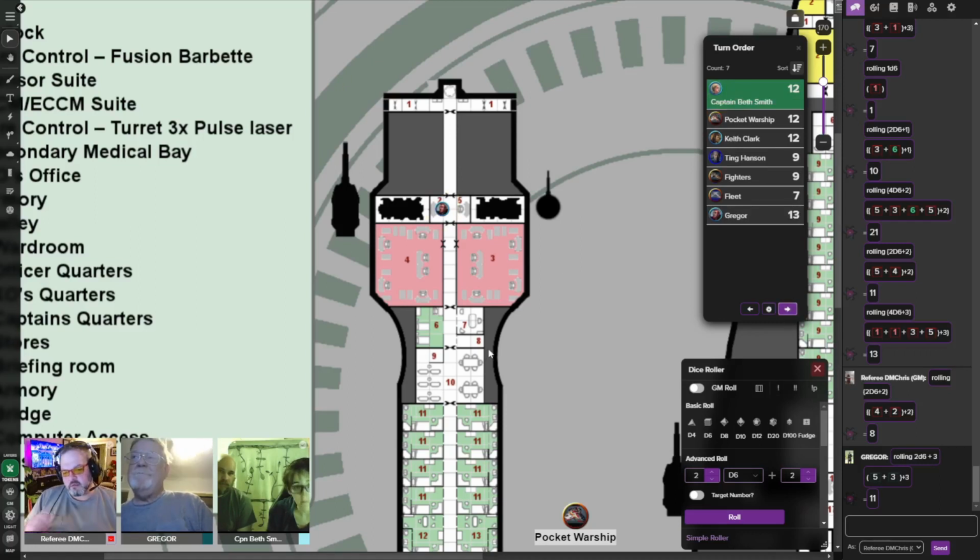Captain Beth, what would you like to do? Beth, you've got two points left for evasive maneuvers. You can make a piloting check and put a negative DM to those missiles. Yeah, I think I'd like to do that. Okay. So let's see. So piloting success. I rolled really good. I got 14. Okay. So that is a -5 to the missile check.